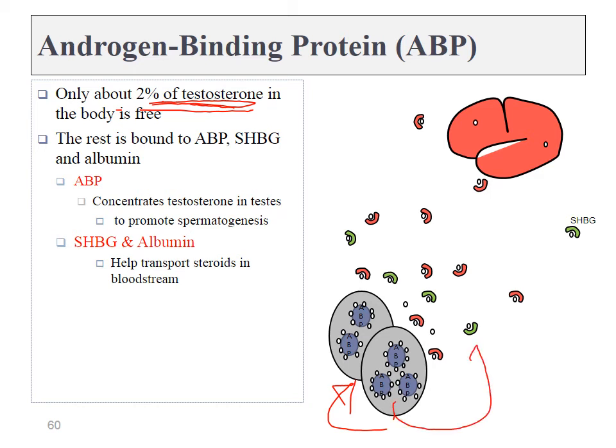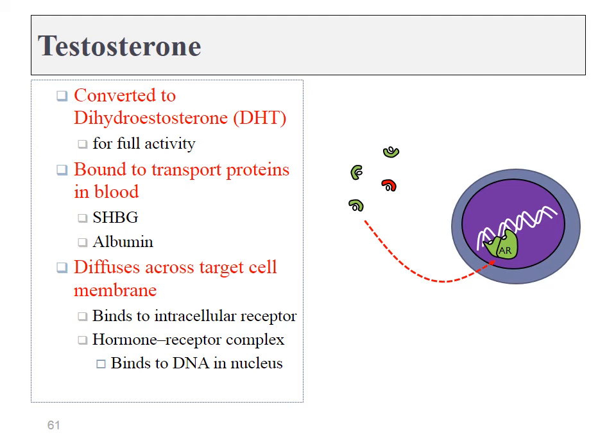The rest must get help from one of these two proteins, either albumin, which we've already learned about last quarter, or this new protein called SHBG, which is steroid hormone binding globulin. And it's a protein that can help bind to testosterone and transport it through the blood to reach its distant targets. Before it can have full activity on its targets, it must first be converted into dihydrotestosterone. This is simply testosterone with two more hydrogens. Both of these molecules are considered androgens, but now it could bind to its receptor.